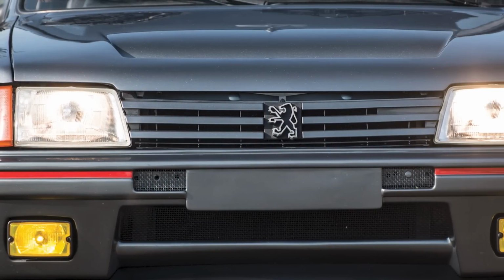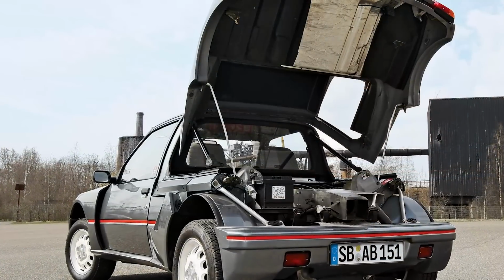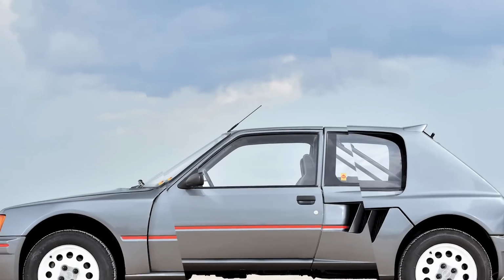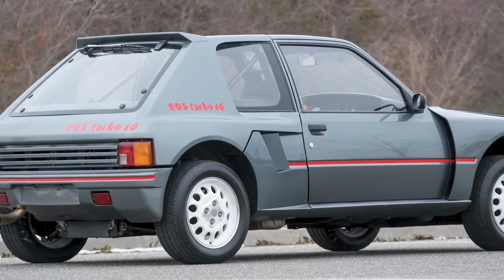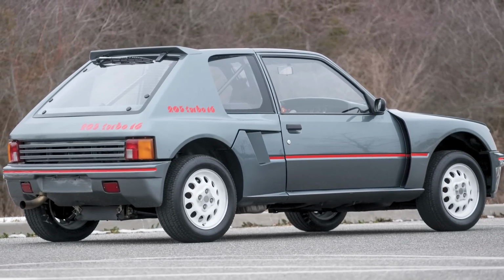The T16 is driven by all four wheels and is powered by a mid-mounted 1.8-litre four-cylinder engine, producing 200 horsepower, or half the power of the rally car. Interestingly, the engine is actually derived from the block of a Peugeot diesel, and the gearbox comes from a Citroën SM. The body was built by Heuliez, who took standard 205 bodies and chopped them to pieces.